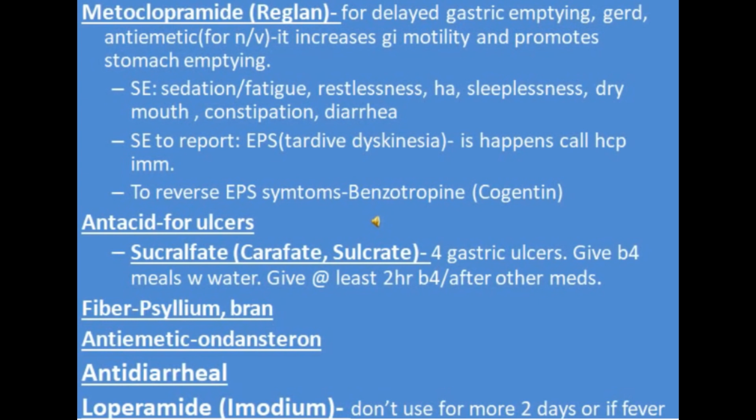So the next GI medication is antacids. As we all know, they're used for GI ulcers. One of the medications is called sucralfate. This is an antacid that, like I said before, is a GI medication, so it's given before meals with water. The next GI medication is fiber. Some examples include bran, psyllium. These are good for someone who's constipated, it helps things move around.